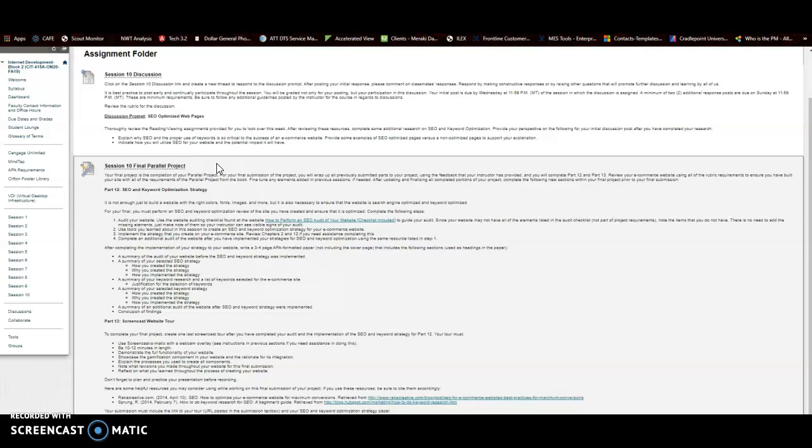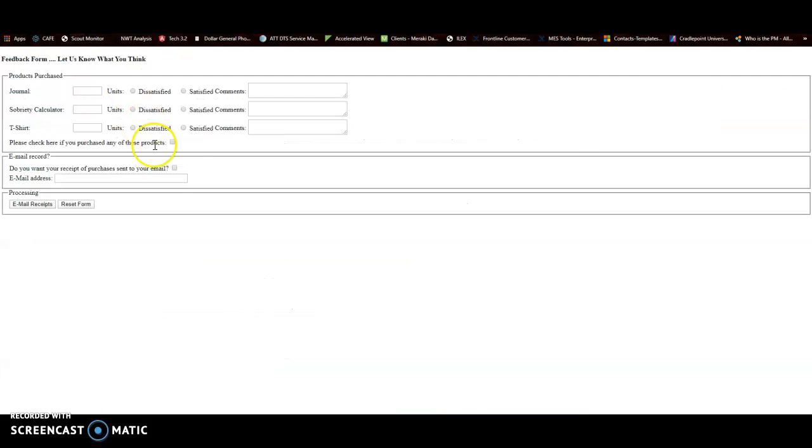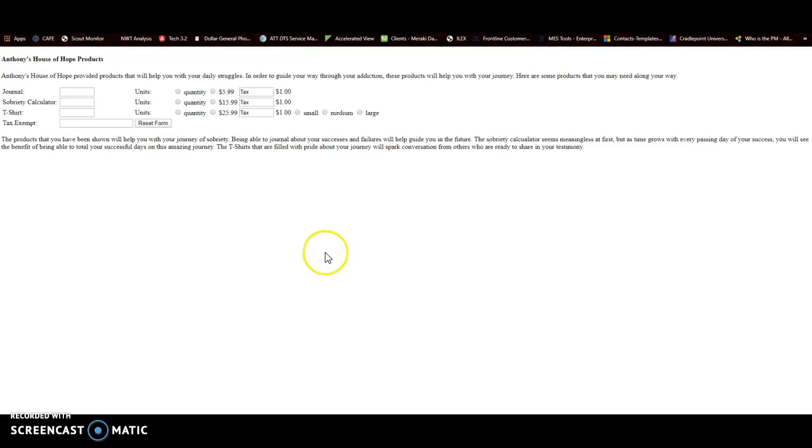But what we've come up with in week 1 through 3 was some of these pages, like the journal page for myself, where you could order a journal, you could order a sobriety calculator, you could order a t-shirt, you could also drop in your email address so we could send you a receipt, and then you could also have comments right in here if you were satisfied or dissatisfied. And then as we were evolving, it broke down into some prices, and this was all great for helping me understand how to really build a website.